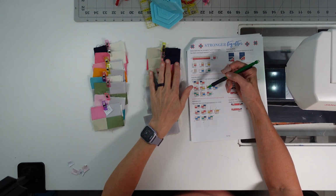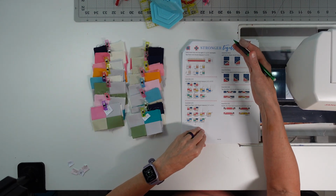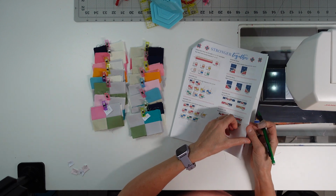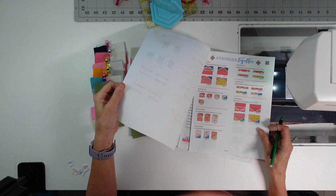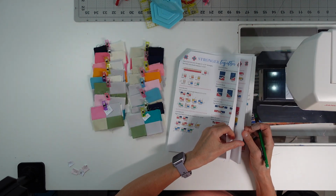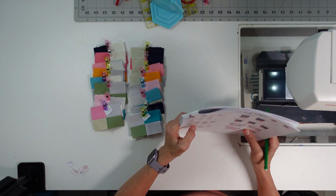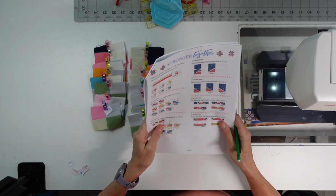Phew, it's been a while since I saw you last. Anyway, let's go on to starting to put these blocks in places, I guess. Interesting. Yep. Let me start getting some things around. I'll get them set up and show you what I'm doing.